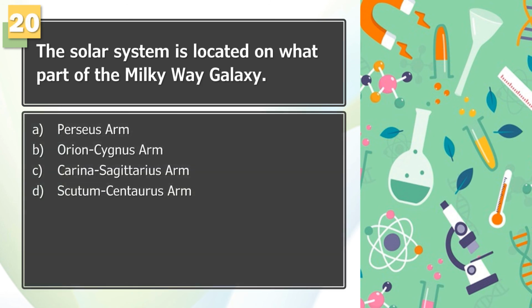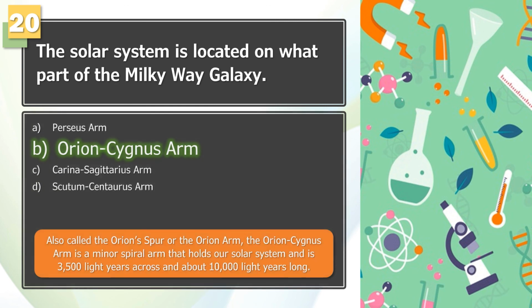Number 20. The solar system is located on what part of the Milky Way galaxy? A. Perseus arm, B. Orion Cygnus arm, C. Carina Sagittarius arm, D. Scutum Centaurus arm. The answer is B. Also called the Orion spur or the Orion arm. The Orion Cygnus arm is a minor spiral arm that holds our solar system and is 3,500 light-years across and about 10,000 light-years long.